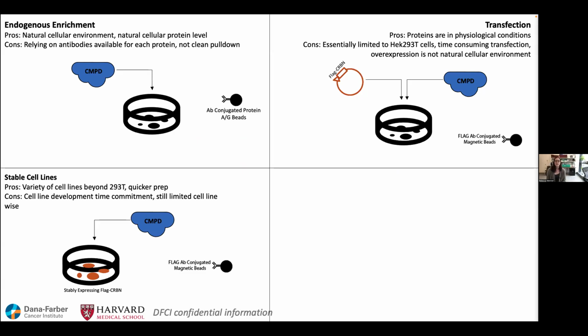Another option is transfection of tagged proteins into cells, followed by pull down on the tag that we add. In this example, it's FLAG. This is another method that allows for retention of cellular context as the treatment is happening in cells. However, you are limited to cells that can be transfected, such as HEK293T cells. And one could argue that the overexpression of the FLAG-tagged ligase is not a true physiological condition.